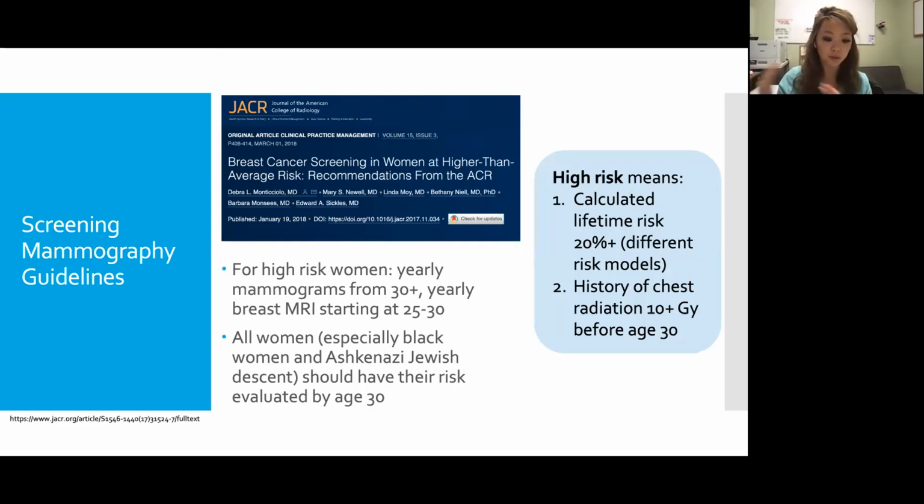For high risk women, we recommend earlier and additional imaging. So they actually should be getting mammograms earlier at the age of 30. And they can get alternating yearly breast MRIs starting at 25 to 30. High risk, by the way, if you look here, means that you will have a calculated lifetime risk of over 20%. You have an over 20% chance of developing breast cancer throughout your life. And there's various risk models for this.